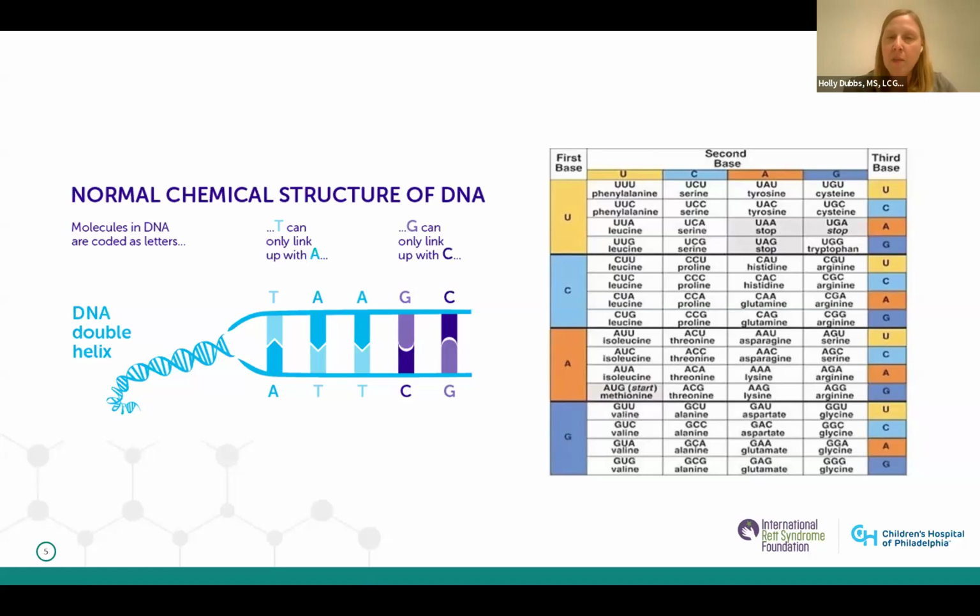And so the chart and table here just shows how those different DNA base pair combinations can lead to different codes for different amino acids. You will see the letter U is represented in that big table rather than a T, and that's because a U is substituted in the molecule called RNA, which serves as the messenger to translate from DNA to protein.